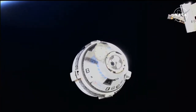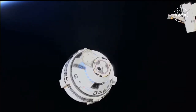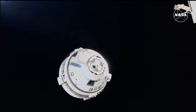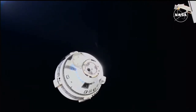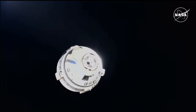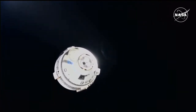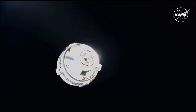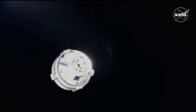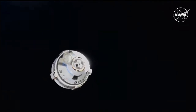And you're seeing the light show there on your screen. And the first three of the 12 firings have completed, and there's about a 100-second pause until the fourth burn. Starliner is about 60 meters away. And flight controllers are reporting good attitude and good control.